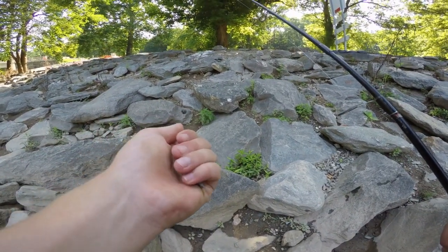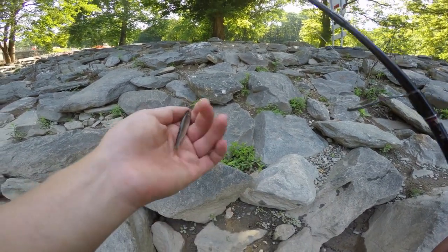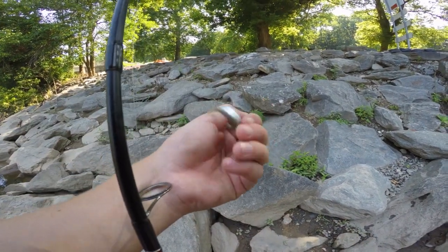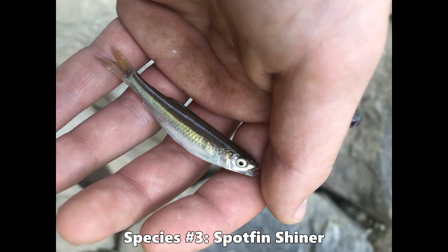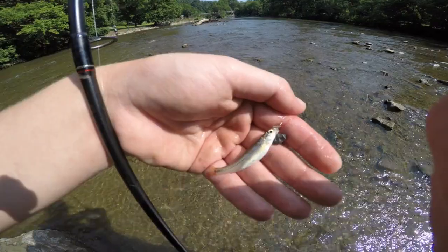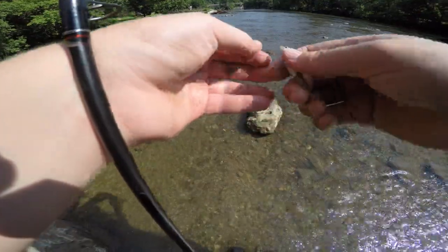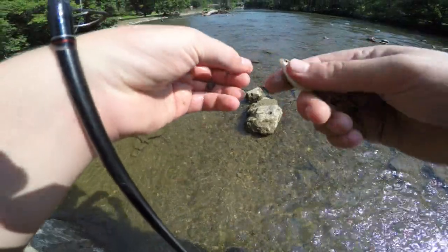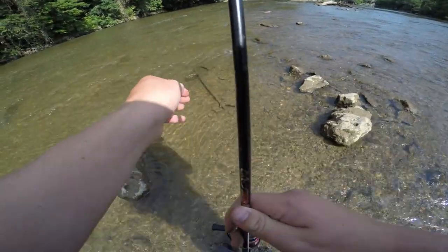Now I might be able to identify it by this. Oh gosh. Oh, come on. Could be a satinfin shiner. I don't see a spot on the tail, but we'll see. Sells another species here. Could just be a spottail shiner. Possibly a bluntnose minnow as well. I'm not too sure on the identity. It kind of has the mouth like a bluntnose minnow, but we'll do some double checking and see what we got there. He's just gonna let himself go by himself.